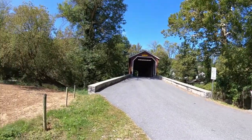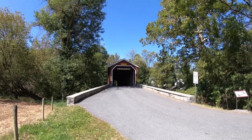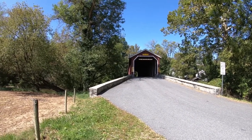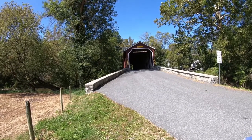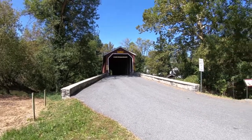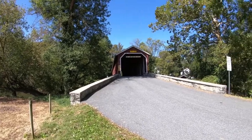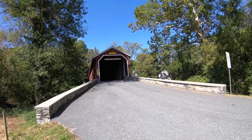So here next on the tour is the Pine Town Covered Bridge. This bridge was built in 1867. It's number 14 on the covered bridge list for Pennsylvania. It was washed off its base by the floodwaters of Hurricane Agnes in 1972. The following spring, nearby Amish workers rebuilt the bridge, raising it to 17 and a half feet above the average water level to avoid future damage.